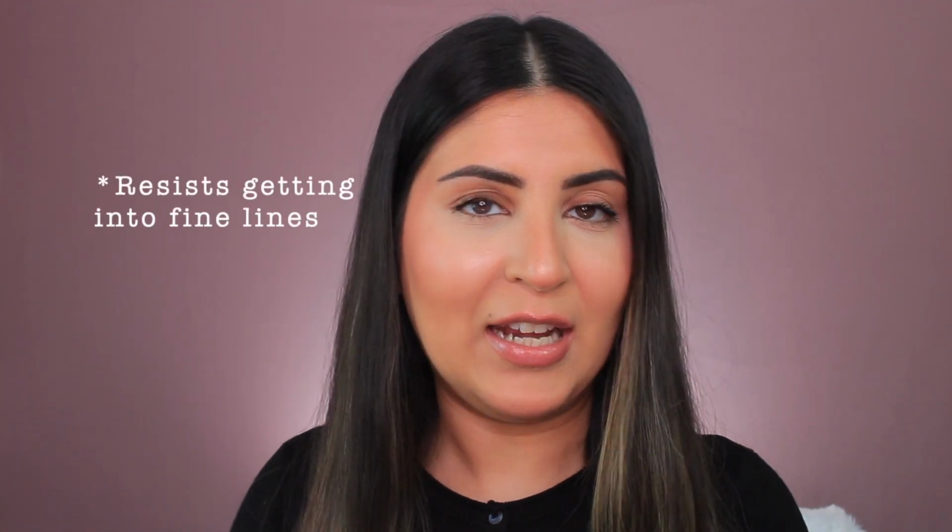So these are the claims that it's making. It's high coverage, it gives you a natural skin-like finish. It resists getting into your fine lines, and it has a high spreadability formula, so a little goes a long way with this, and that's what I'm going to be putting to the test. I am going to try it using my hands and then also with a makeup tool, so I'm definitely putting it through its paces and I'm going to properly try it out.